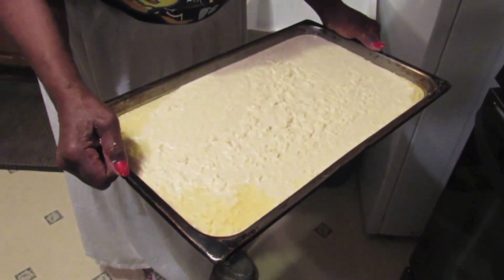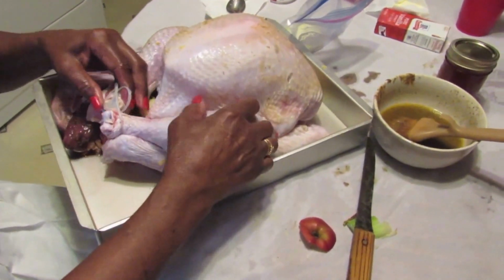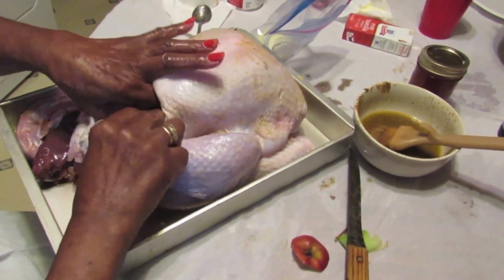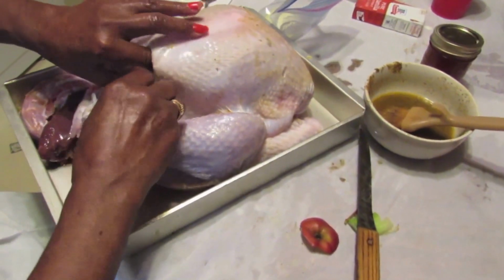Cornbread. This is a cornbread for the dressing. Well, sorry, a beautiful pan of cornbread for the dressing. Did you say me put the celery in the apple? No, I didn't. Guys, we're eating breakfast, but grandmother has started on the turkey.